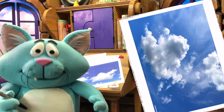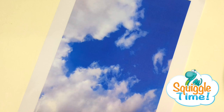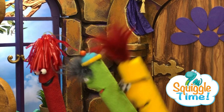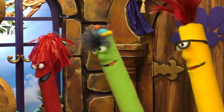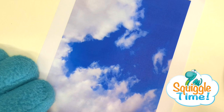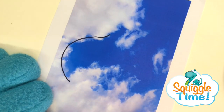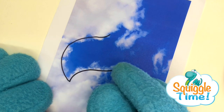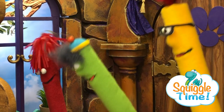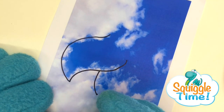Once again, for today's squiggle cloud drawings, I will be using a black marker. So if you're ready, follow along with me and try to guess what I am drawing. For this squiggle idea, I will be using the shapes in the sky that are formed by the white clouds. I will be looking at the blue areas to come up with my idea. Ho-ho! I see a happy bird in these clouds. Follow along and see if you can see what I see.